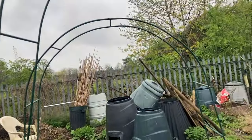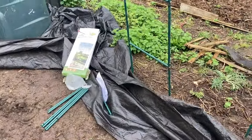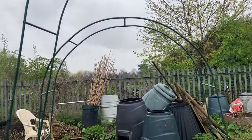So I put the second one up minus one rung, and it's a bit better, because if I have to tie anything in, how the hell am I going to reach up there to tie pumpkins and stuff in? So I'm going to have to take one and a bit rungs out of this one. It is properly raining now, but I'm determined.